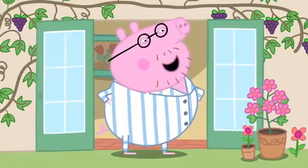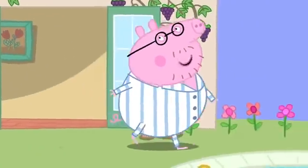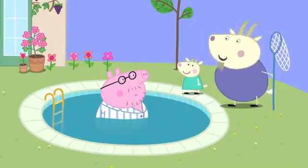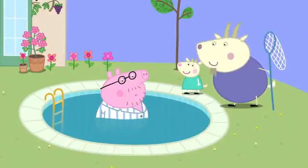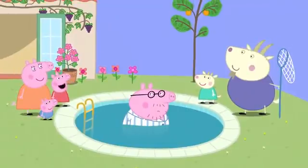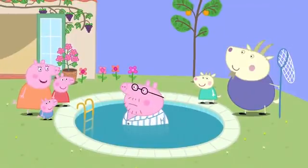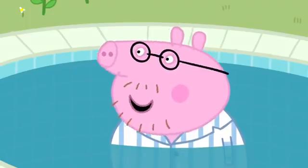Ah, holiday. Daddy Pig is up bright and early. I'll just go for a little walk. Good morning, Mr. Pig. I see you have found the swimming pool. This is Signor Goat. It is his job to look after the holiday house. Daddy fell in the water. It's not funny. It is quite funny, Daddy.